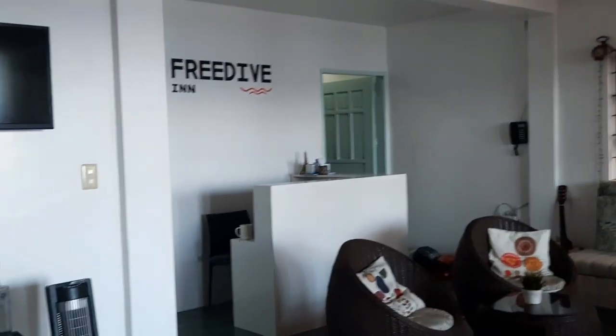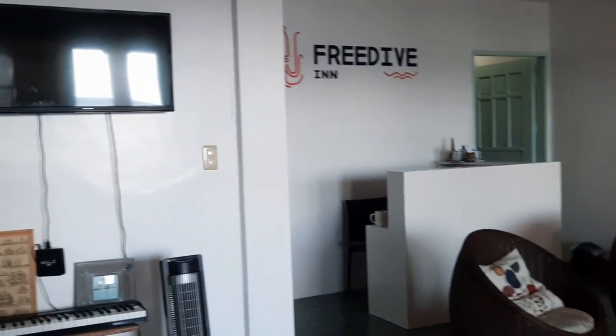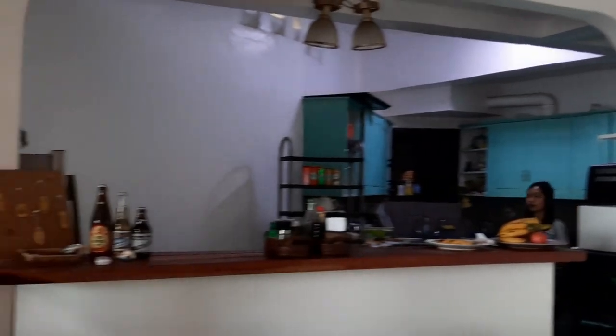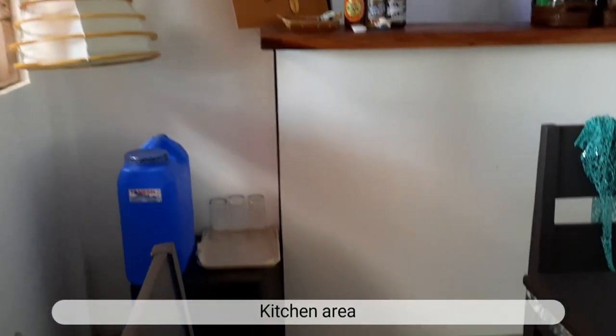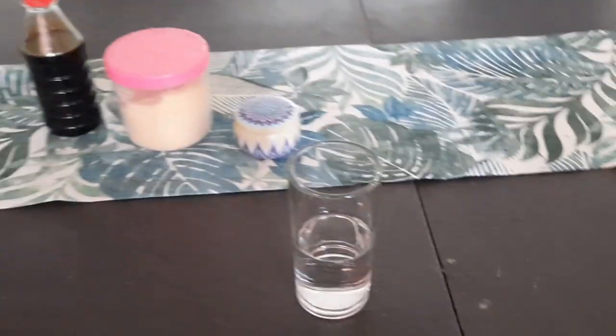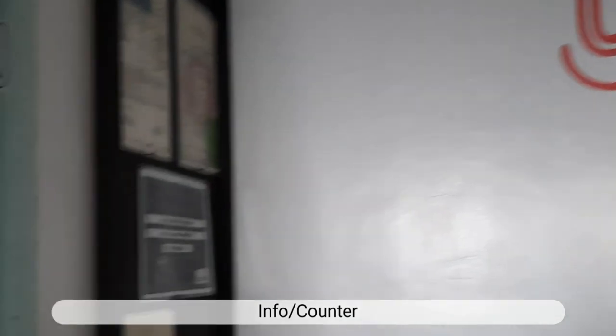This is their receiving, our common area. They also have their kitchen, the dining table where you can order from the menu. They also have the information counter here.